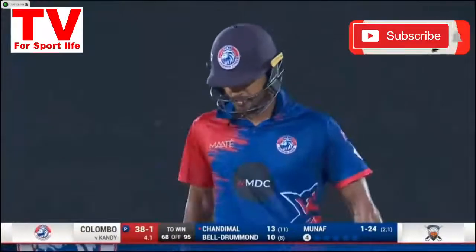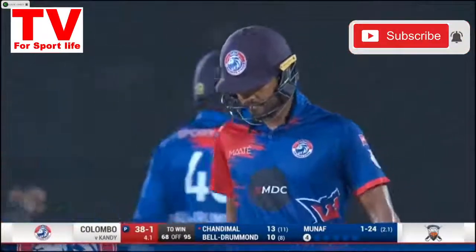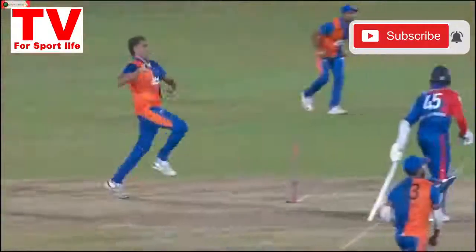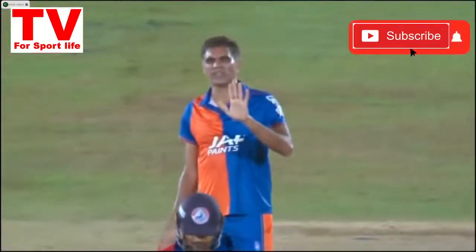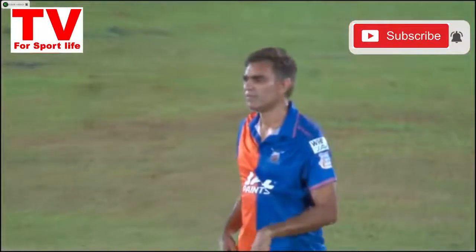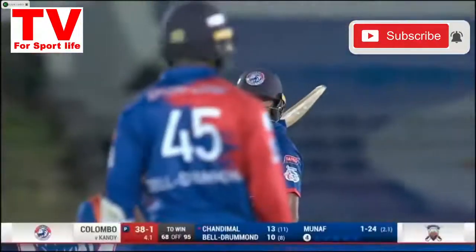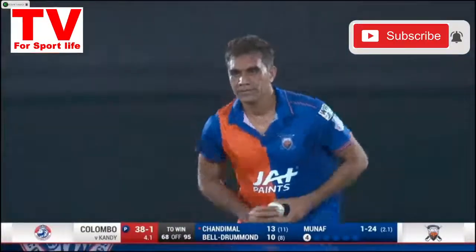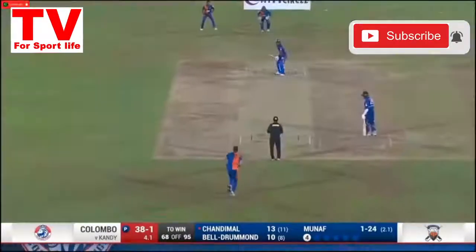Not clean, not exactly where he intended to, but runs nevertheless. Yes, he was eyeing mid-wicket. Thick edge. The result is good. I'm apologizing to the captain. Yes, it was offline. Inside edge. That was pretty straight and well bowled, wasn't it?